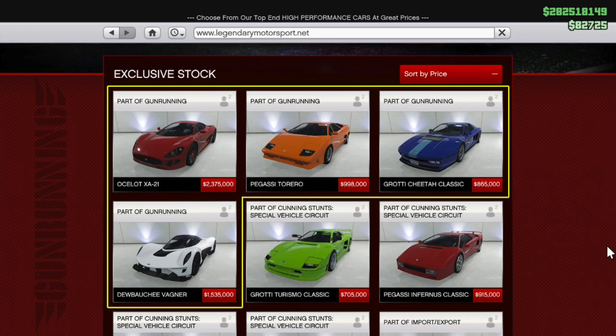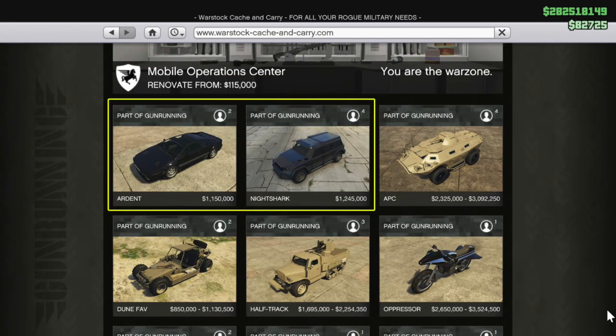Now, that would be pretty easy enough to predict the release order if we didn't have another website in which to take a look at, and we do. And that other website is the Warstock Cash and Carry site, because we have 2 vehicles left. We have the Night Shark and the Ardent. So the Night Shark is the vehicle on the right. It comes in at a price tag of $1.245 million. It can seat 4 players, which is going to be pretty awesome.